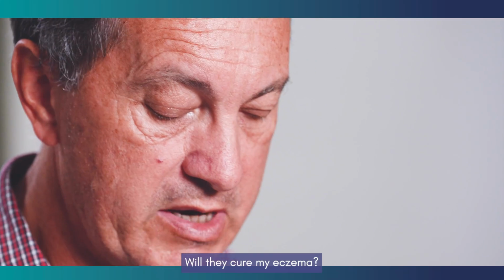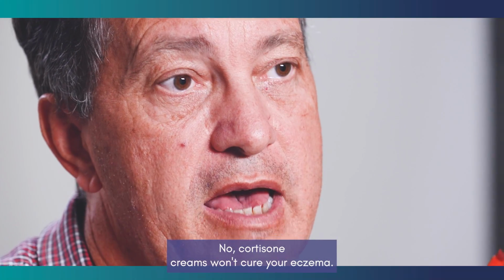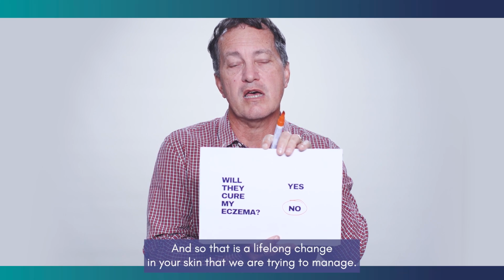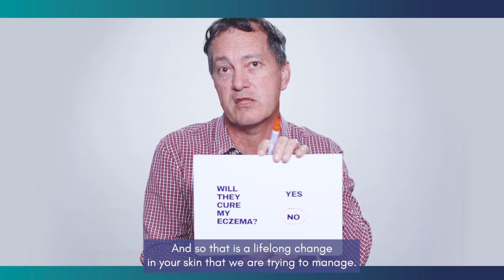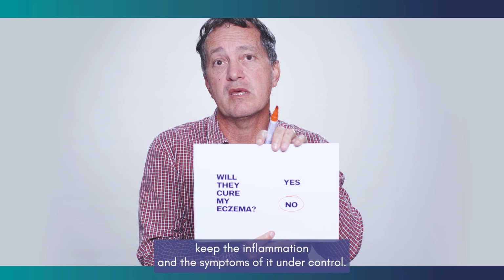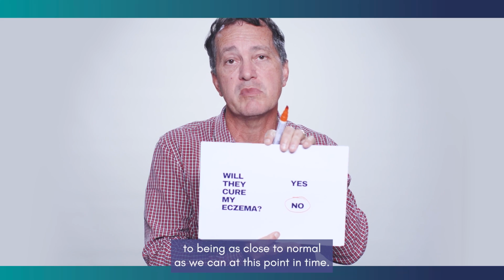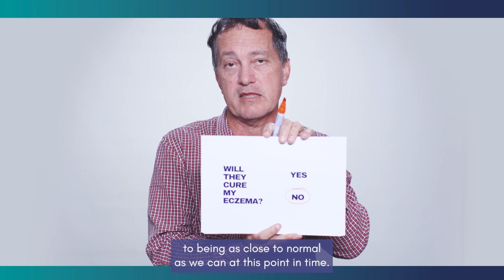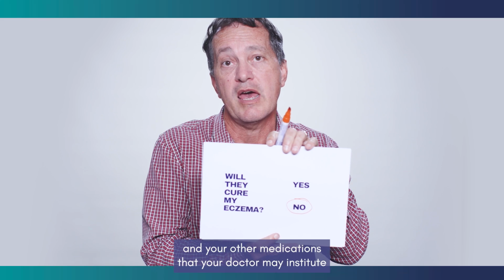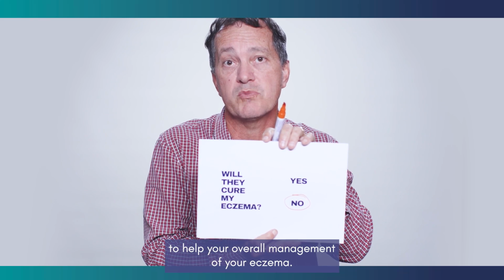Will they cure my eczema? No, cortisone creams won't cure your eczema. Eczema is a genetic condition, and so that is a lifelong change in your skin that we are trying to manage. But what cortisone creams will do is help keep the inflammation and the symptoms of it under control and help bring your skin back to being as close to normal as we can at this point in time, in combination with using your moisturizer creams and other medications that your doctor may institute to help your overall management of your eczema.